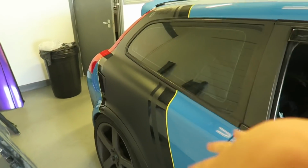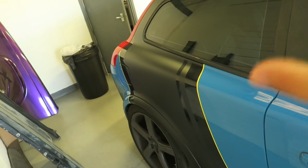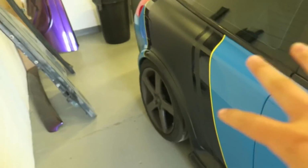So this is what I did the other day. I kind of got bored, and I've always had this vision in my head of having like a rear quarter design, obviously with Shieldworks logo on the top somewhere, which is probably going to go here. So the other day I had to play around with some matte and gloss black that I had already lying over there, and this is what I came up with.